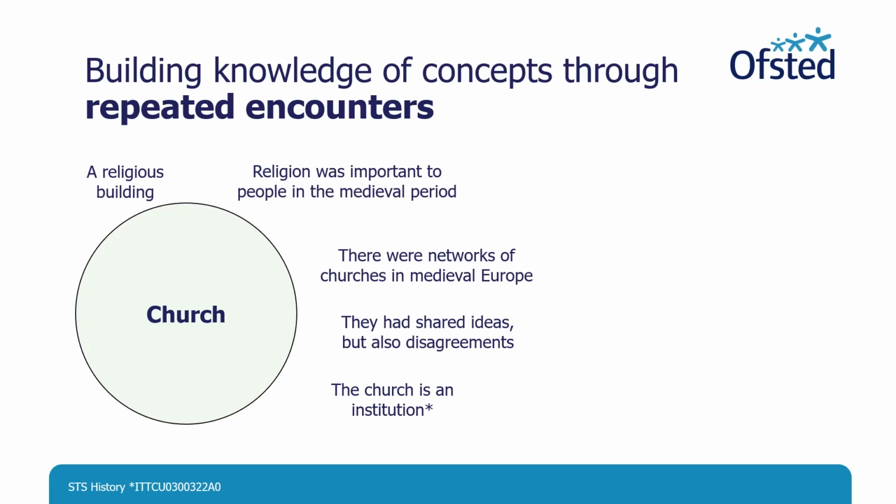Now, importantly in history, there isn't always a right sequence to develop this knowledge in. Lots of aspects of this could be learned in different orders. Pupils could feasibly learn about networks of churches before or after learning about them having shared ideas. However, it probably would make sense that pupils learn about how important religion was to people in the medieval period before they learn about people debating religious ideas.